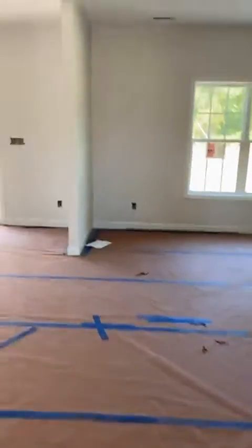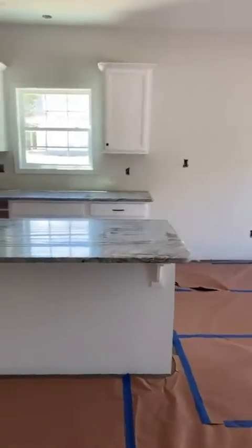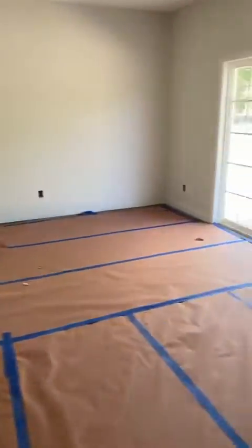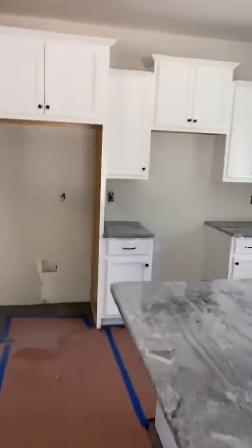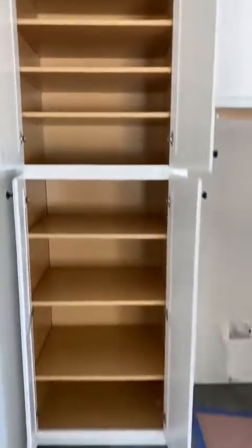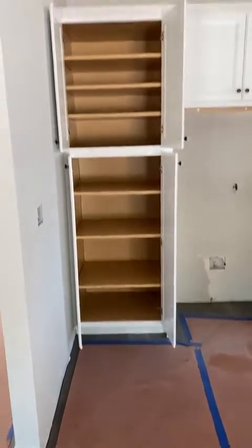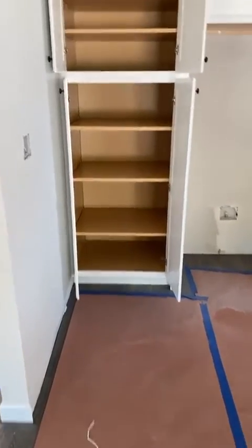So going on through to the left, you have the kitchen and the dining area. The kitchen has white cabinetry in this one. We do not have a pantry, but this particular cabinetry holds quite a bit. It holds a lot more than you might think. And you see the shelves are adjustable. You can make them different heights, and you can even take away a shelf, or you can add a shelf or two. So it holds quite a bit.